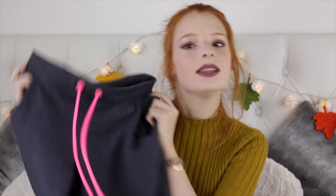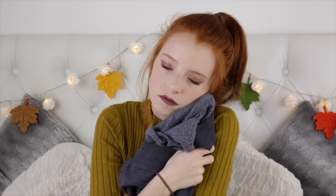Comfy pyjama bottoms are an absolute must-have for this time of the year, and when I picked these ones up in Primark, I just fell in love. They're so soft and comfy, and they're also grey, so if you know me, you know that I love white and grey. They're my two favourite colours of all time, and I've just been living in them.